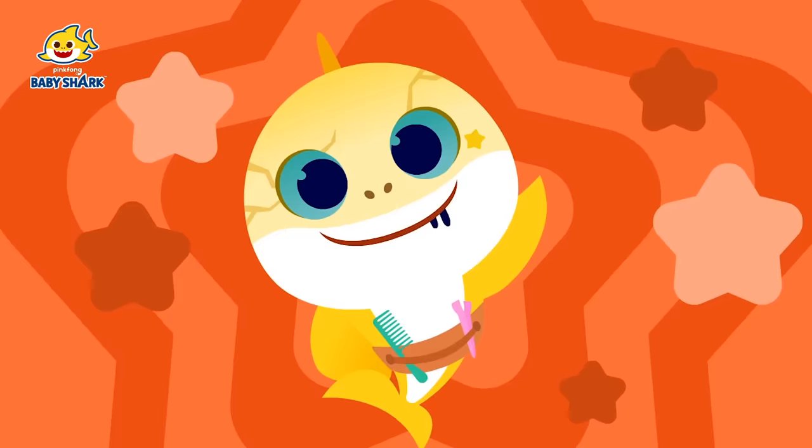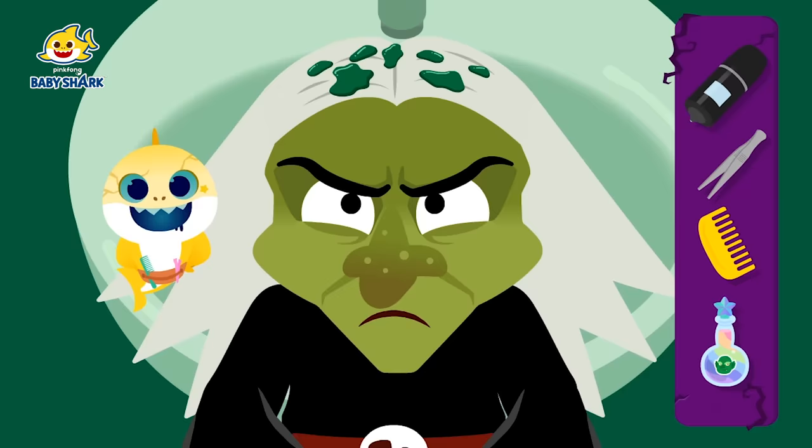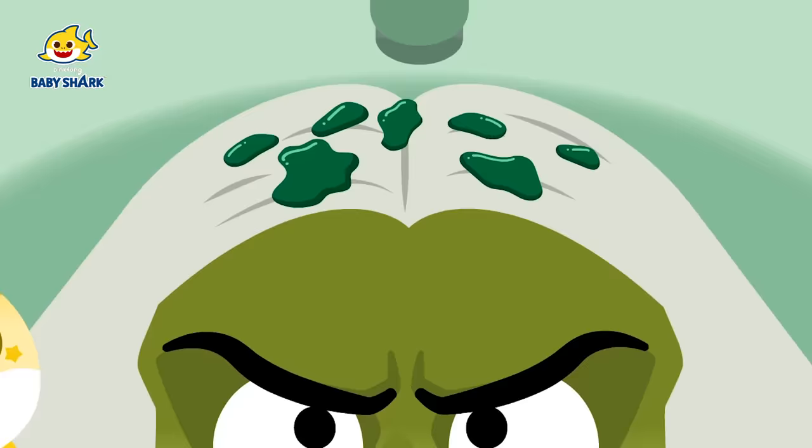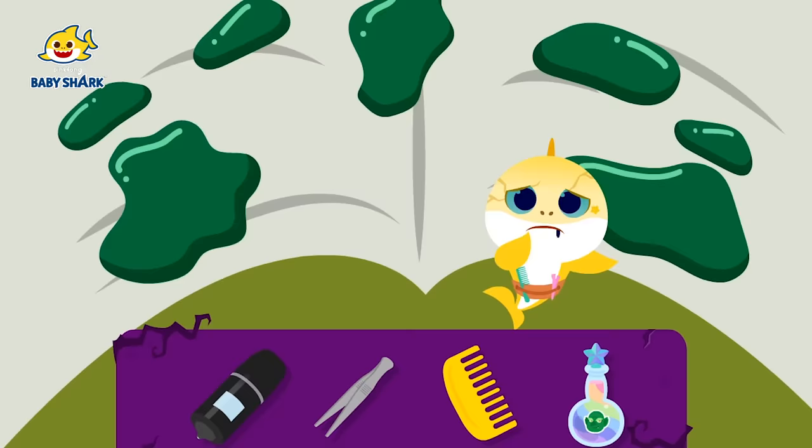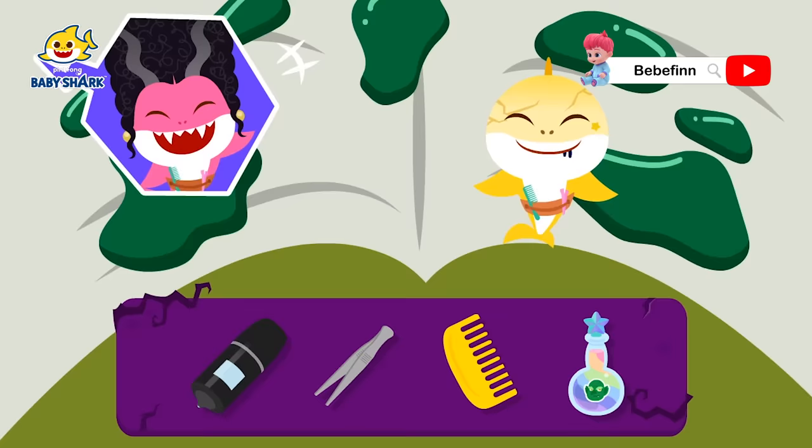First, let's see how much slime is stuck on her scalp. Let's see. Oh, the ingredients got stuck on your head, and now it's slimy. Let's get rid of the sticky slime first. Which item should I use? Baby Shark, use tweezers to peel the slime off first. Aha! Tweezers first to remove the slime.